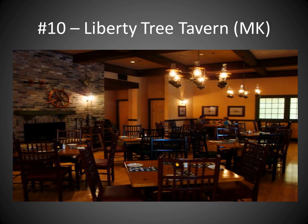Our number 10 is Disney's Liberty Tree Tavern in the Magic Kingdom. This is a restaurant that is truly set in the colonial time period, the beginning of our history. Essentially, when you walk in, you're greeted by staff that are dressed in colonial attire. You're taken back to the 1700s, nearing the time period of our independence from Great Britain.